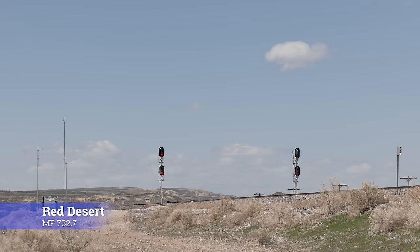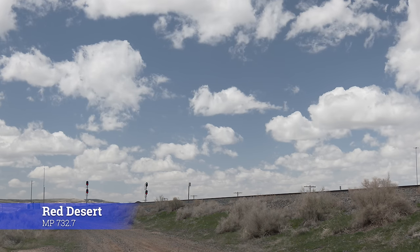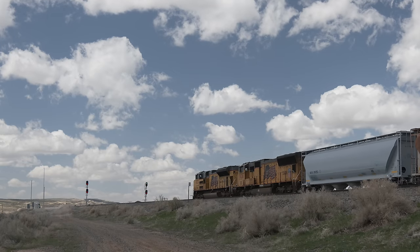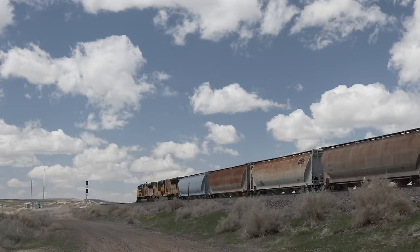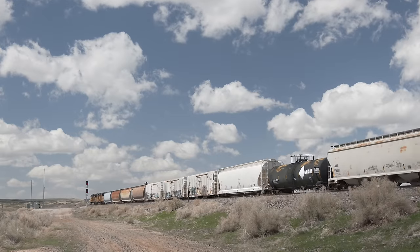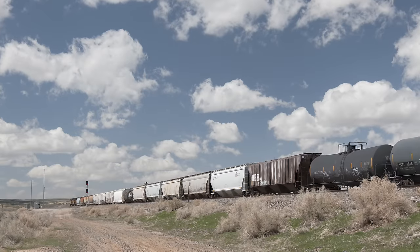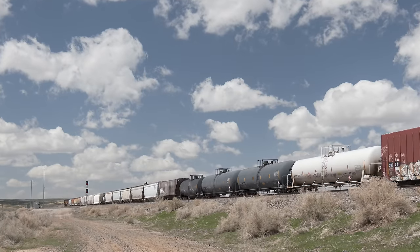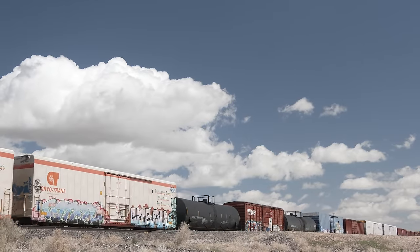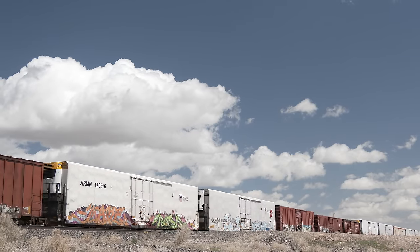East of Tipton, trains enter a hole in the Continental Divide, known as Wyoming's Great Divide Basin. UP 8654 West passes Red Desert. The Great Divide Basin covers nearly 4,000 square miles of southern Wyoming.